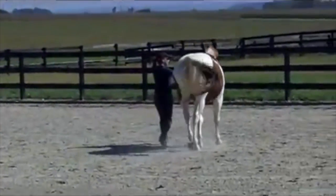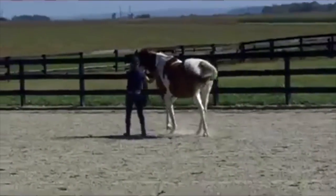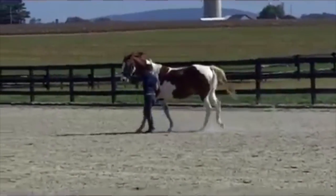Just like a person, if you're not dead, you can certainly improve to a great deal. If you're not in shape, you can get yourself in shape. Even if you can only use part of your body, that part of it can be in shape, which will help all the rest of you. And that's kind of the same thing true with horses.